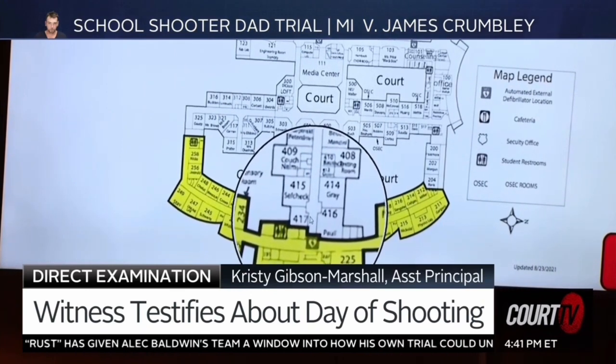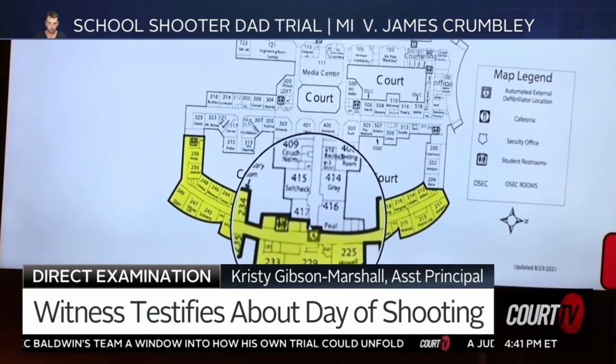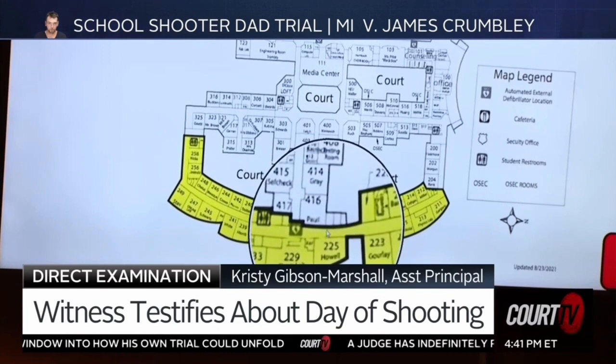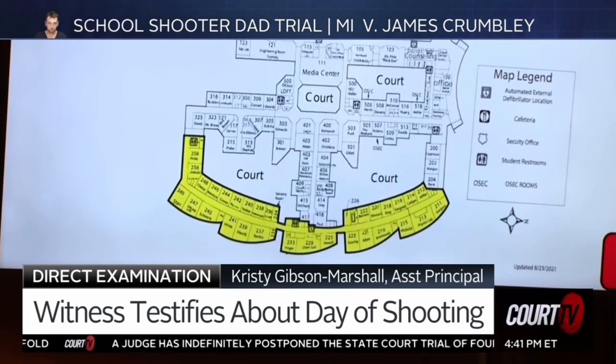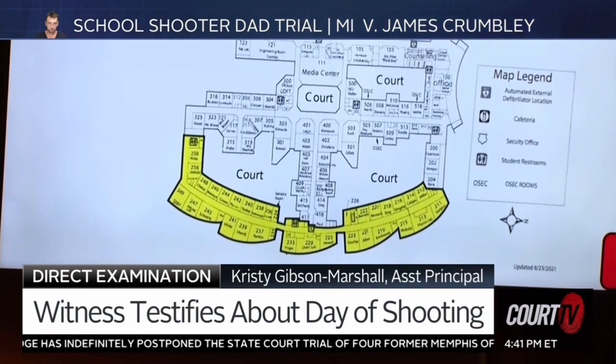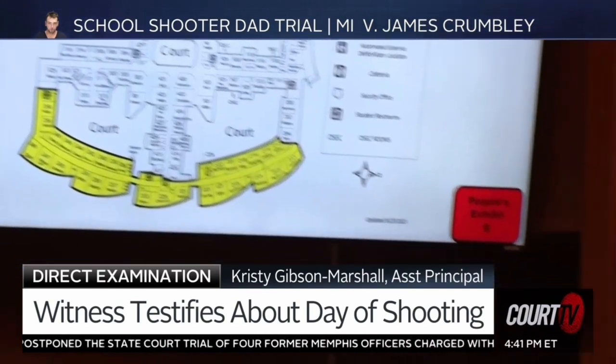And then when I got to 416, at the end of that hallway, I turned left towards where the gunfire had happened. So you ran towards the sound? I did.